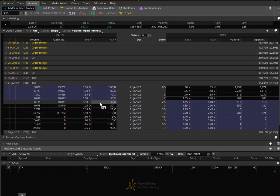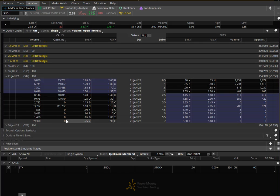So here you can see a lot of activity today across this January 2022. It even looks like the 4 calls traded quite a bit, but there was no open interest in this Jan 2022, and almost 60,000 of those options traded today. So it was obviously a lot of stuff going on across the board. In this case, again, these were sold, and it's already quite a bit lower.